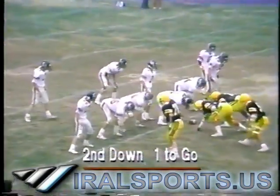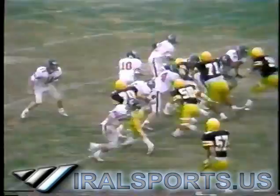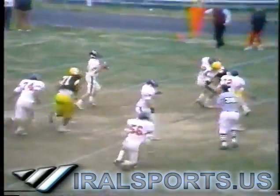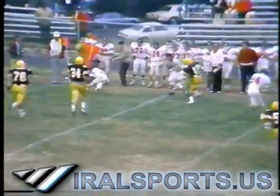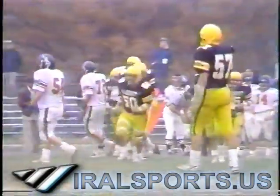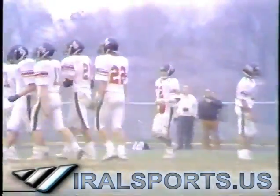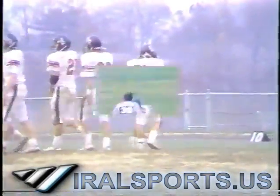Let's see if Sachs' quarterback will go back and perhaps go for a big one here. Sachs rolling out. Sachs looking. His throw, and a nice reception from Devlin. The ball was behind him. Devlin put the one arm out, brings it in, makes the reception, picks up the first down. A great individual effort by that man, number 12, Devlin.